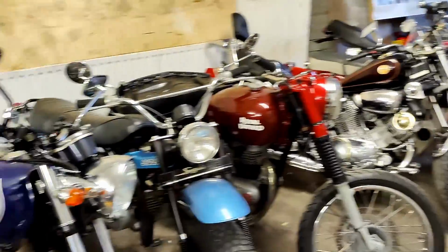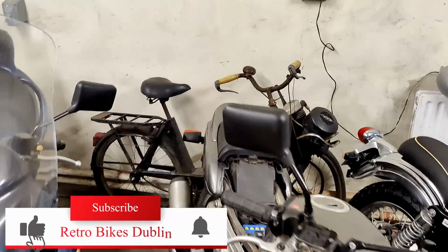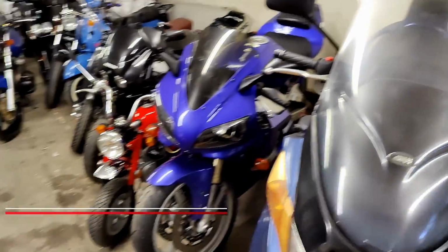Coming into the winter months now, so we do have those few projects that we've brought in. We do actually have that Velo Solex as well, which we're looking to get rid of too, so if you have an interest in that, do get on to us.